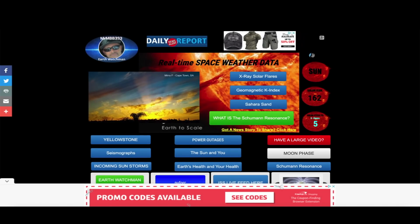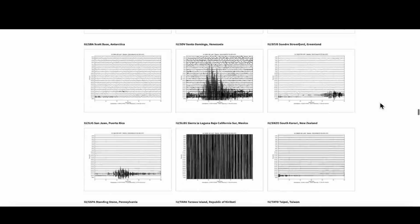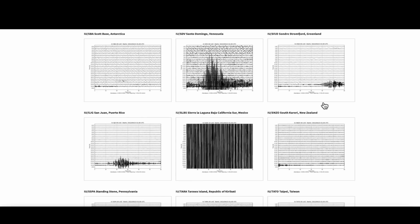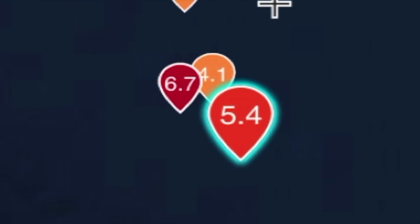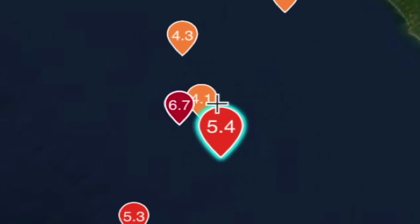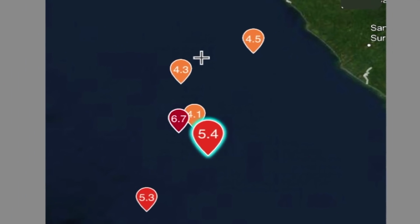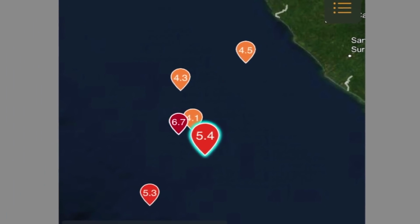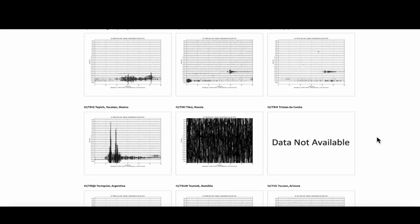Also here at the website, quick look at the seismographs around the world over here at the USGS. You can see some activity on various seismographs here at Venezuela, Puerto Rico, Pennsylvania, a couple of big spikes over here at Mexico. That is from an ongoing swarm off the coast of Nicaragua. There's been a 6.7, a 5.3, and here recently a 5.4, and not on the map is yet another one, a 5.1, all coming in at around 15 or 20 miles deep. No tsunamis or anything like that, but definitely some earthquake activity off the coast of Central America.